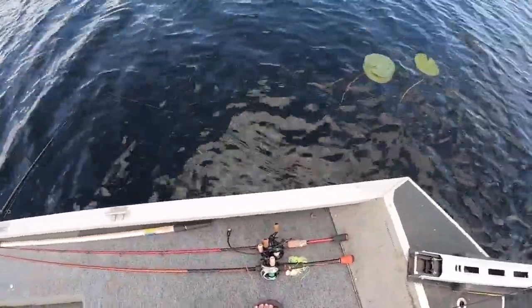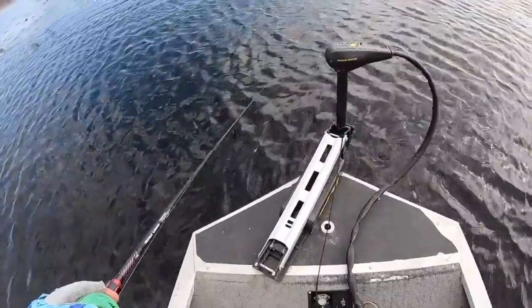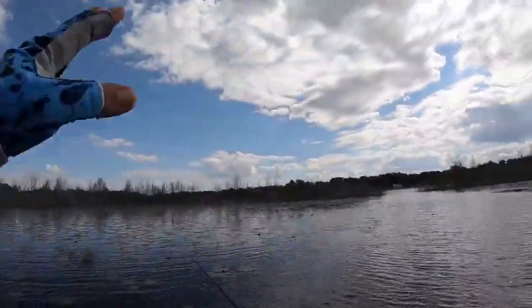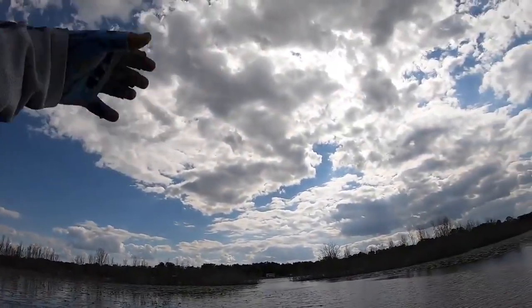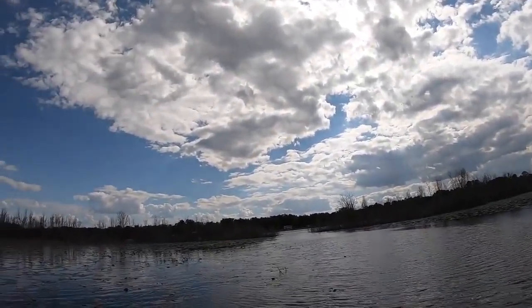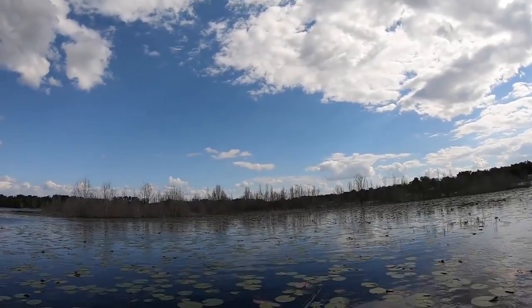Oh yeah, it's got a nice little thump to it. Yeah, I think this is going to work out nice. This is one of my favorite methods for working paddle tail swim baits, especially here in Florida. Anytime you get cover like this, lily pads, it works even better in grass and matted grass. I like to take this lure and burn it across the surface, as long as the bait's got a nice enough thump to it.